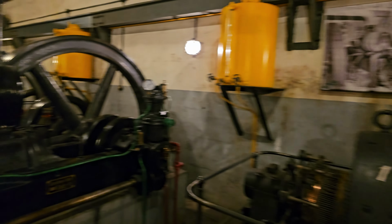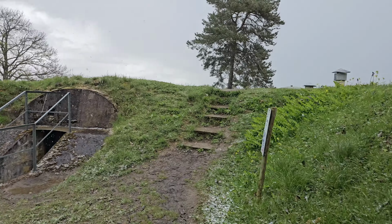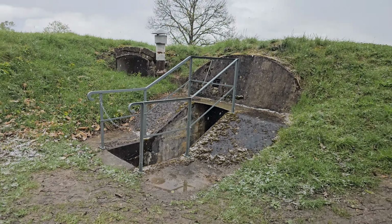Cold yet? Just a little. You can see over there the top of one of the observation posts. Yes. Well, I thought I could go in there. Nope, it's chained off. Oh, this is cool though. Careful, it's a little slippery.